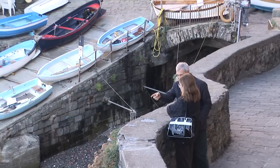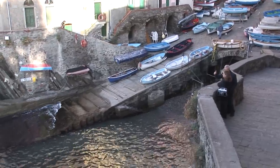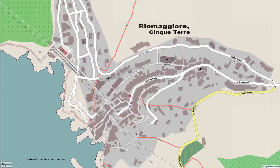In the summertime, people are swimming in the little cove, and that boat ramp is kind of like a beach for sunbathing, for locals as well as for visitors. It's a spectacular little village with several lanes that we'll be exploring in the program.